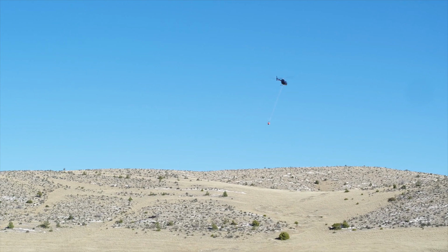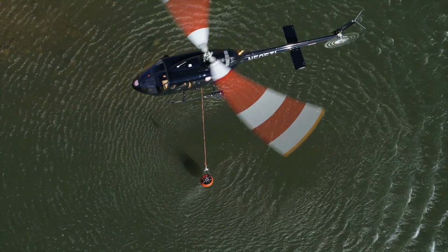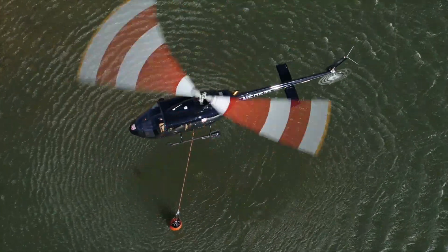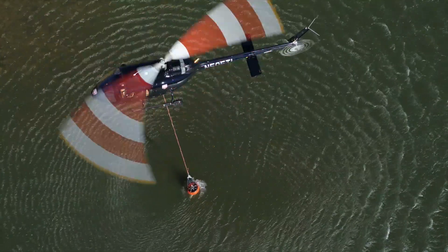The very first time I had heard about the Bell 505 was through Greg Maitland. He's a sales rep for Bell Helicopters in our area. He knew that we were kind of looking at a light turbine helicopter, and the helicopter I was looking at was the Robinson R66.